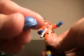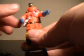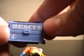Of course, pulling Doc's helmet off. You see there, G.I. Joe logo, little medicine balls on it. Boom. So, let's pull his backpack off. The backpack is astounding on this guy. Rescue logo. Very nice detail all around it.